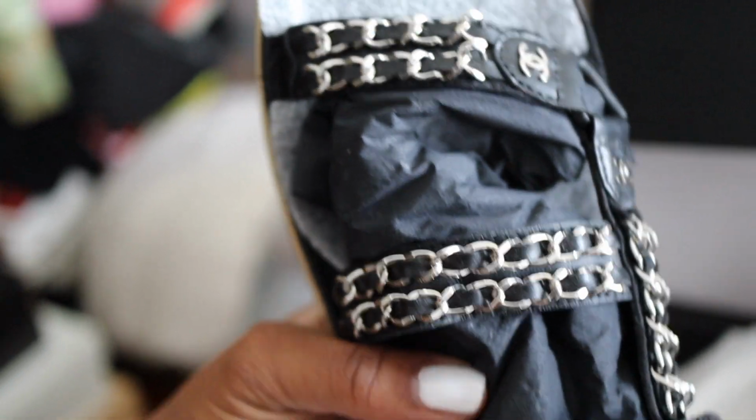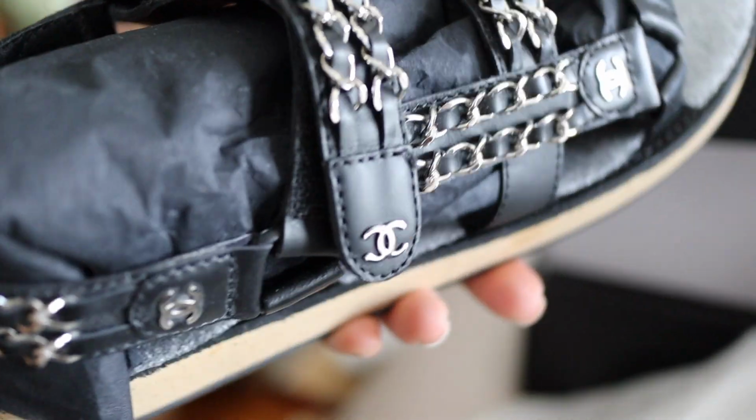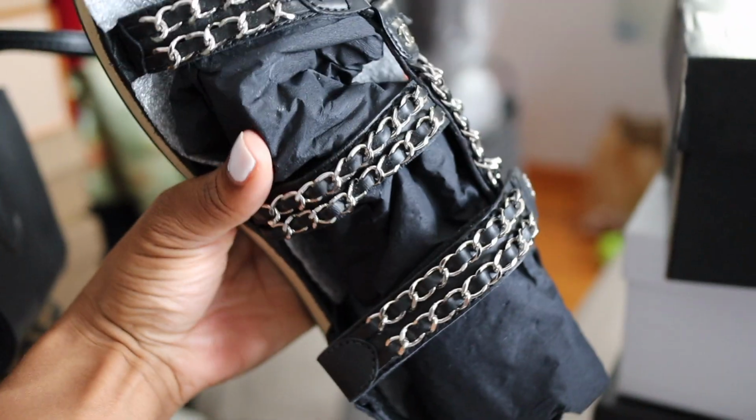Got a few questions about these sandals. These are my Chanel sandals.